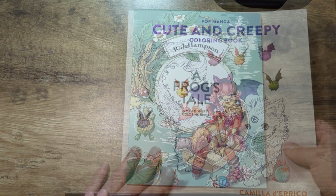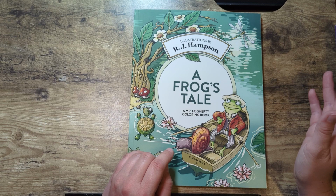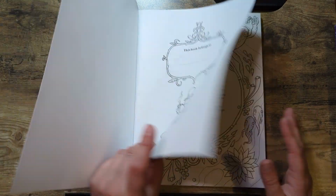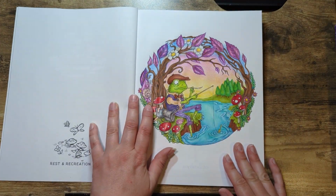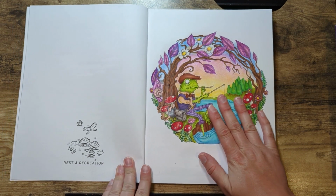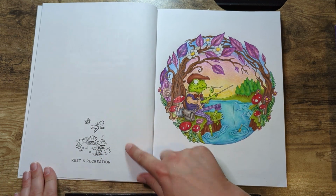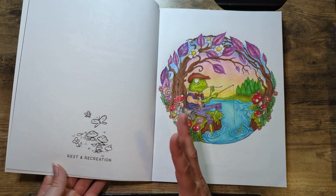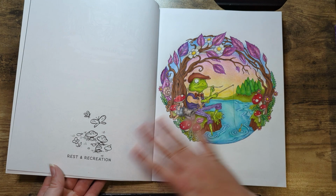It's pretty cool. And I finally got to do one in A Frog's Tale, a Mr. Froggerty coloring book by R.J. Hampson. I did the first full page in the book, and it was this one where he's fishing. I don't know why I keep doing these pages and then I realize I haven't done the little illustration on the kind of, I guess you would call it like a name page sort of, for a title page for the illustration, but I keep forgetting to do that.